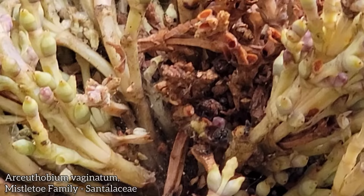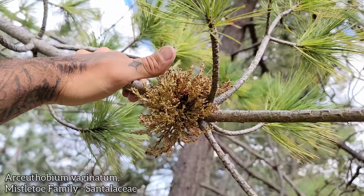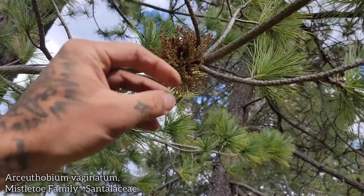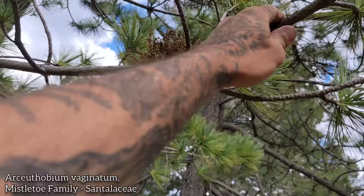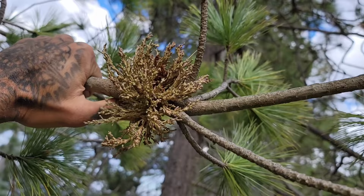Get those odd leaves. Yeah, where's the fruits at? Are those the fruits right there? Arceuthobiums can violently dehisce. They can violently shoot their seeds off, and it's all sticky and gelatinous. And you know, one out of every maybe 100 is going to land on another tree branch, germinate, tap into that vascular tissue, tap into the xylem and the phloem, and start doing its thing.